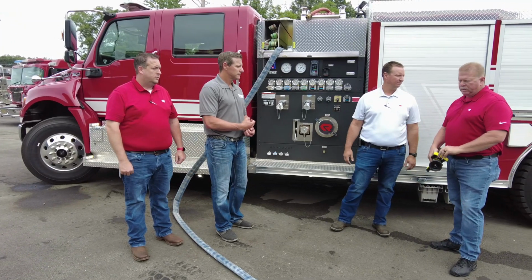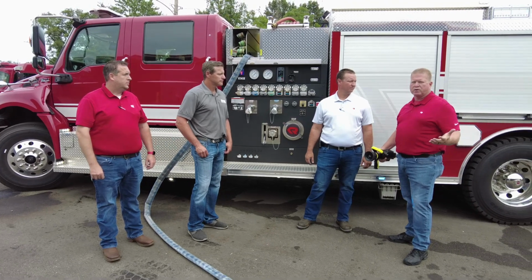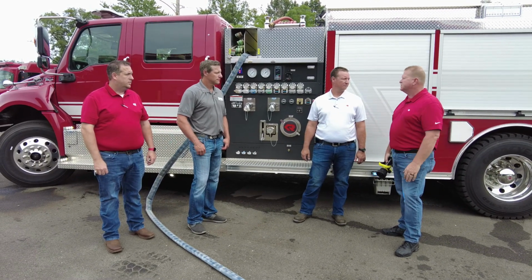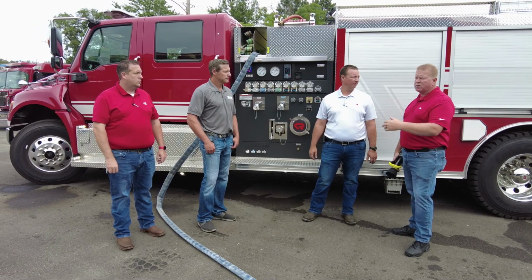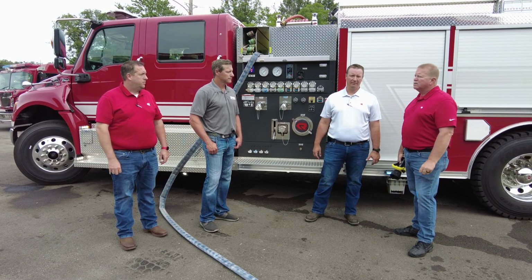Yeah, the limited manpower issue is the big one. One guy in a fire truck is very real in today's world. So in the rural areas, that's what we hear. And this is a very adequate system for those folks that need that. Those pieces are huge.